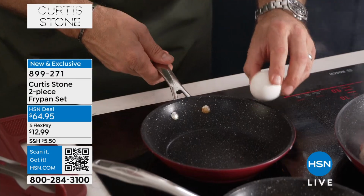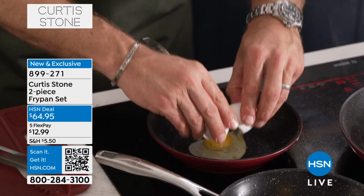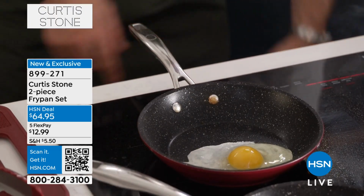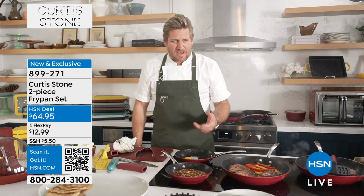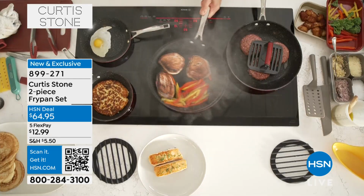Now I take an egg. Watch this. I'm going to crack that egg right into the pan with no oil or butter anywhere near it. We'll come back to it, and you're going to see that egg dance around the pan just like the others did before. So you do need to let it set for just a second, of course.